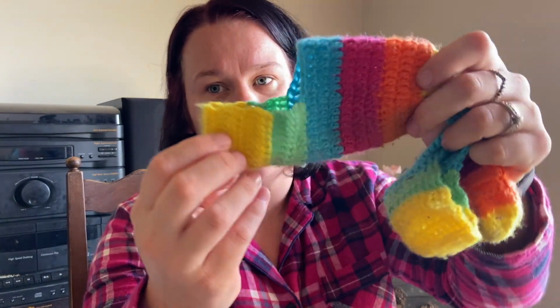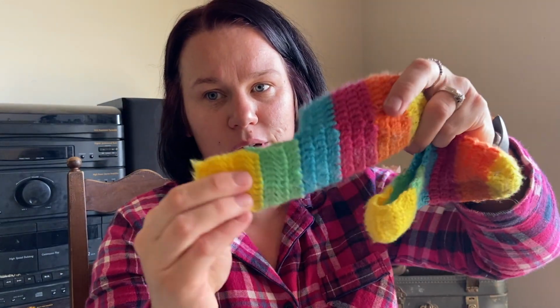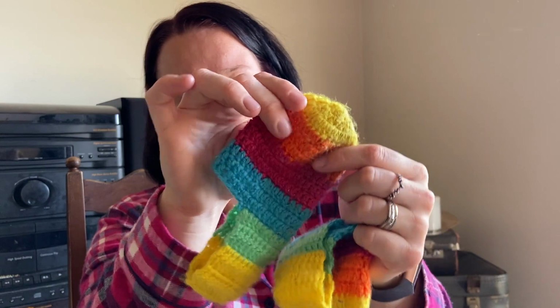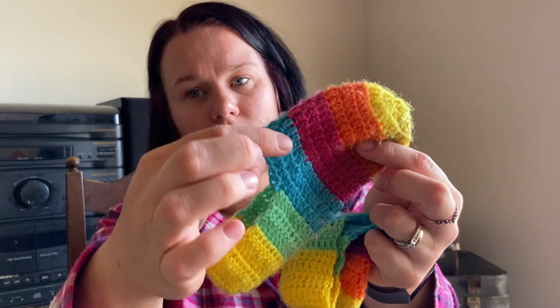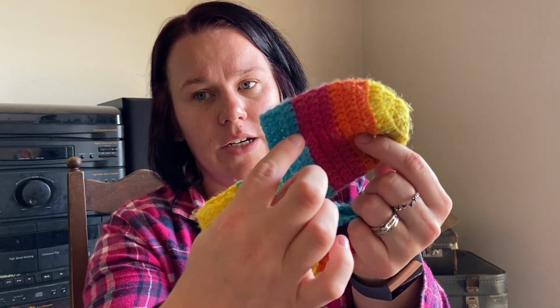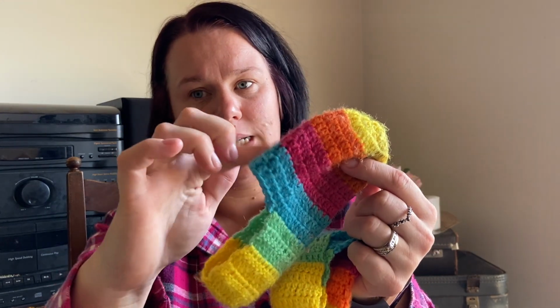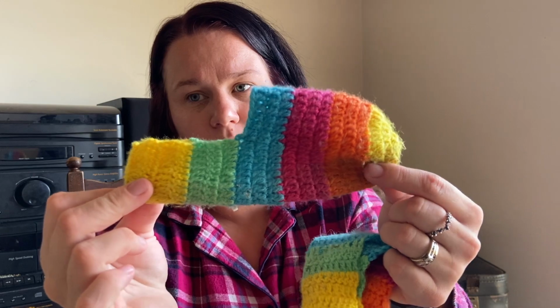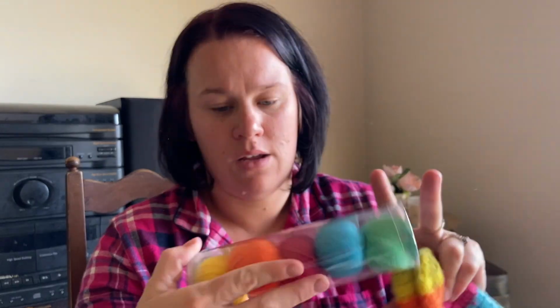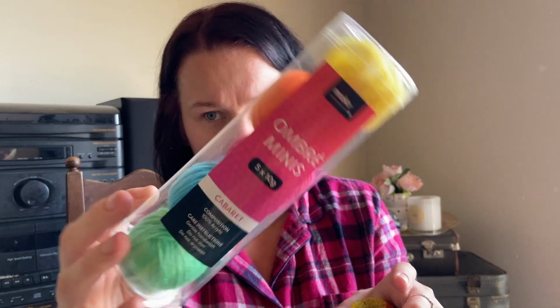little booties. This is the Sunday ballet slipper, but I've just altered it so that it will fit a small child. So I started around the top, and rather than doing the chain across here and missing the stitches to have that little bit of detailing on either side, I've just kept it all straight. And so they're rainbow slippers for my son, which are pretty cute. They are in ombre minis.